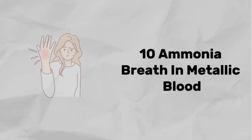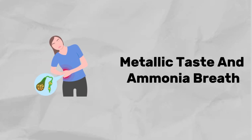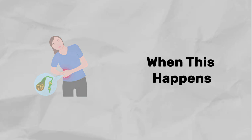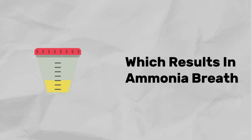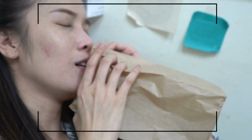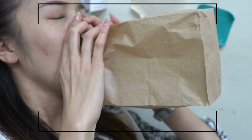10. Ammonia breath and metallic taste. Blood urea levels rise with renal failure, causing a metallic taste and ammonia breath. When this happens, the urea in the saliva is converted to ammonia, which results in ammonia breath, a terrible breath akin to urine. 11. Constant nausea and vomiting.